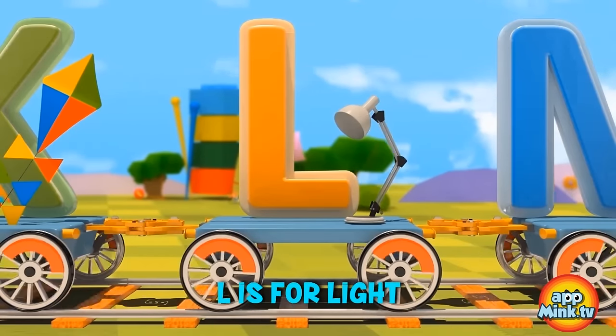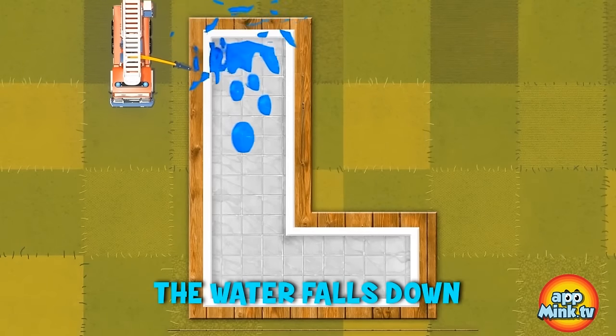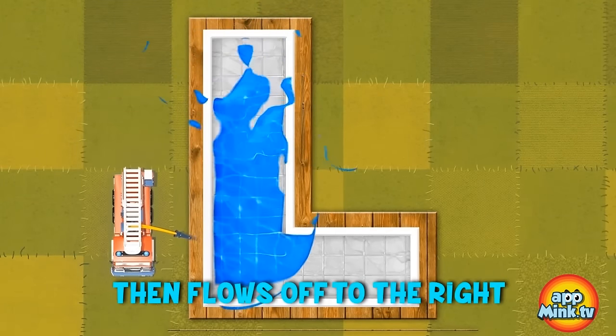L is for light. The water falls down, then flows off to the right.